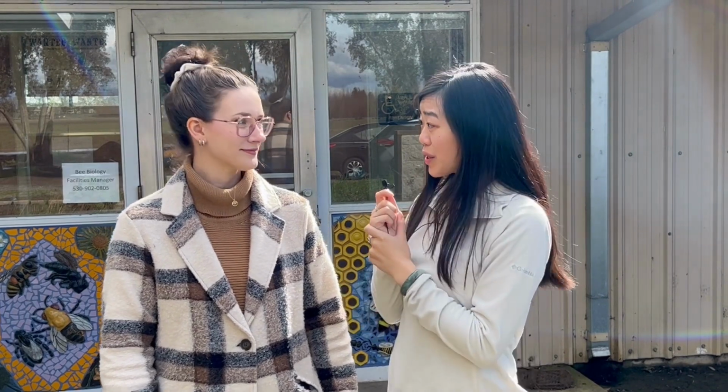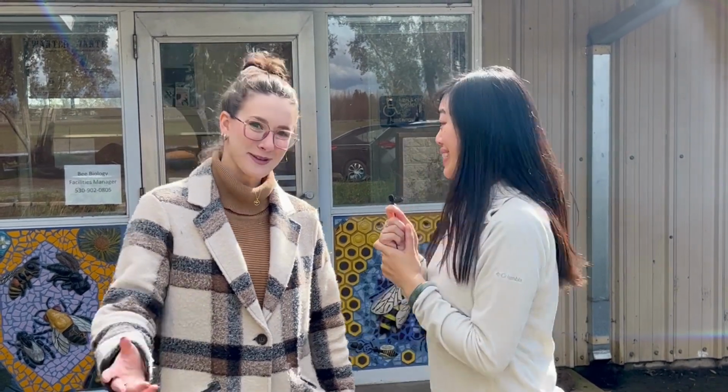Yes. And today, since we are at their bee biology lab, Abigail has offered to show us some of the research that other researchers at UC Davis have been doing, like other specimens that have been collected, other tubes and other reeds that have cocoons in them. So let's go take a look inside of their bee biology lab.